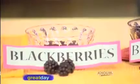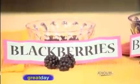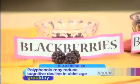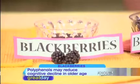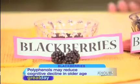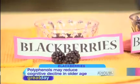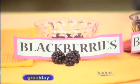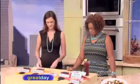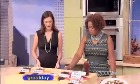We have some blackberry fans in the audience, apparently. So blackberries are super high in fiber. 1 cup of blackberries is 25% of your daily recommended value, and it's 8 grams of fiber. So usually in our fruits, the darker the pigment, the higher the nutritional punch. Absolutely. Black beans, which are very popular, especially here in Texas.